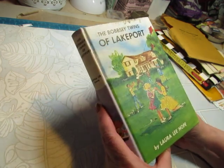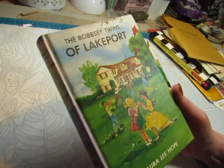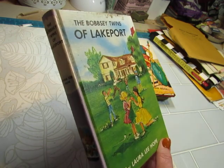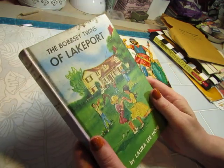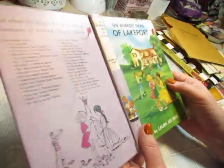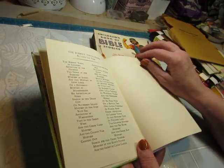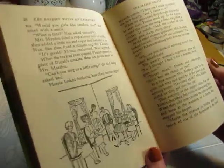This is the Bobbsey Twins of Lakeport, and I just love the cover of this book. I thought it would make a really great springtime, oh, sorry, I'm so tired today. Springtime or summertime journal, I thought, because they're flying kites. Makes me think of spring. And it's just your typical Bobbsey Twin book from this era, which is, let's check the date. 1961, so it has some drawings in it.